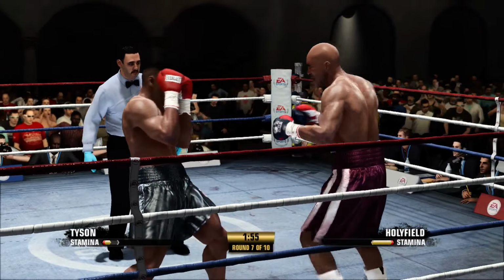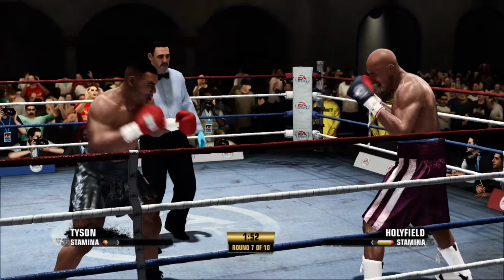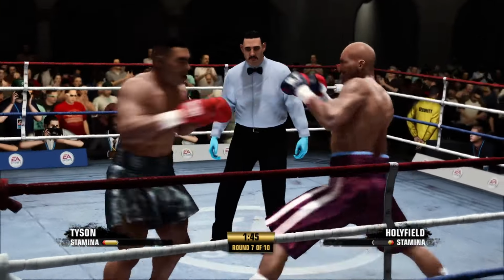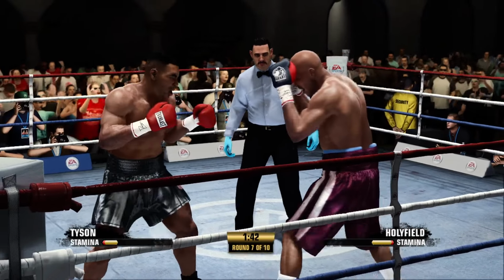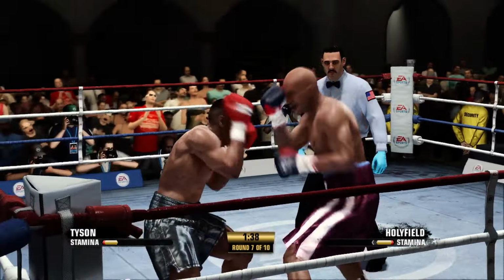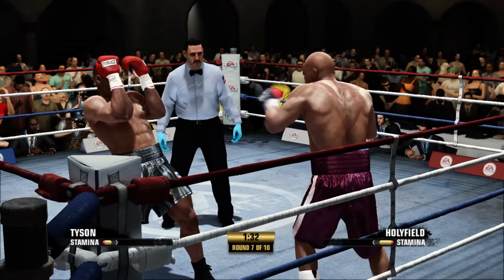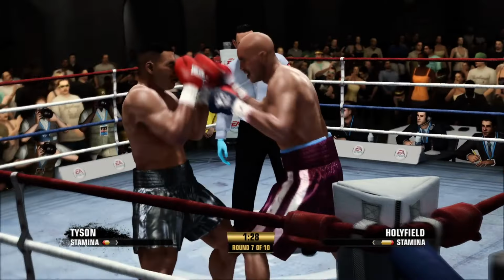Keep moving around the ring. Tried the hook, didn't get it. Mike Tyson's overflowing with aggression, and that brawling style has got him in control these middle rounds. Yeah, he's gotten his opponent right where he wants. He's gotten his opponent confused, frustrated. He's fighting the wrong fight. He's fighting his fight.